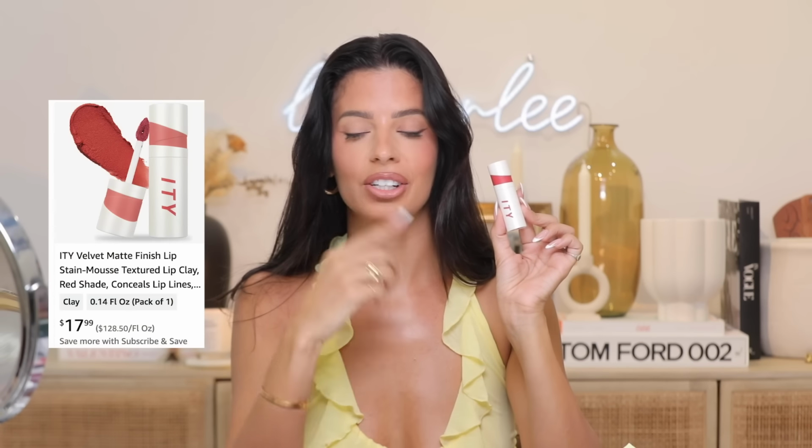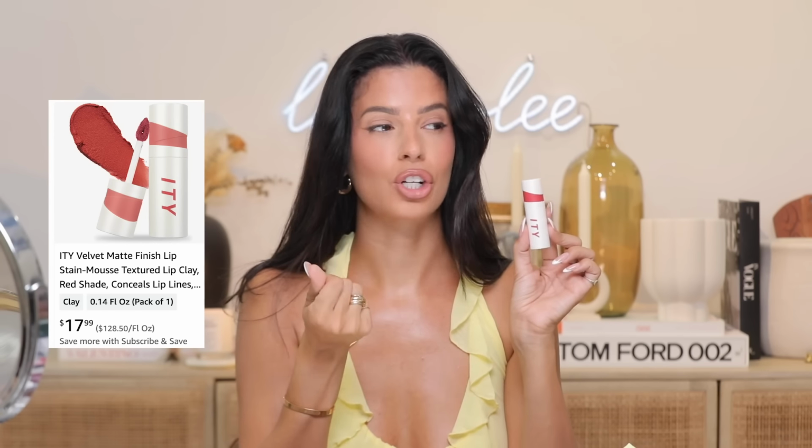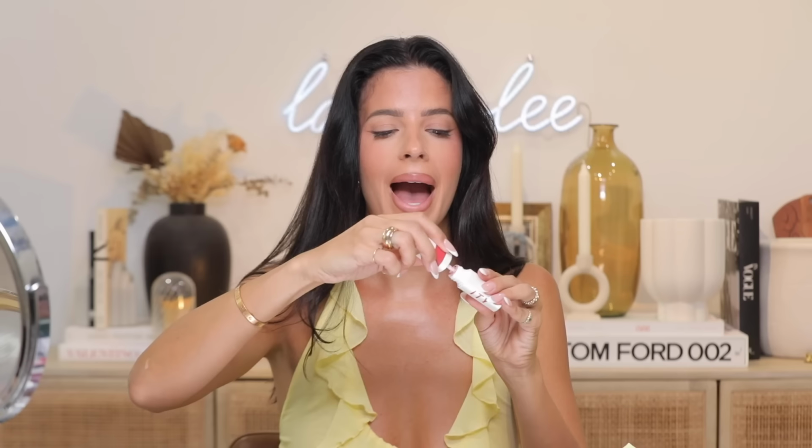Next up is this ITY. So my favorite color in this, I used in my TikTok shop video where I was trying out TikTok. It's called Embered. It's like this pretty brown, but it has a warm undertone to it. So pretty. I tried these out and I love it. And the reason I love it is because I've never used a matte whipped product that lasts for so long.